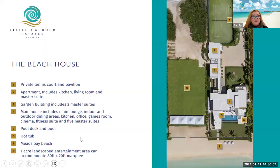To give you an outline of how the beach house is situated, we put these in all our packs as well. As you can see, this is number 8 here. We have 1 acre next door to the villa, and number 3 is also an industrial kitchen or commercial kitchen. So fantastic for events or parties, celebrations, weddings. We can do all the catering for guests. We tend to do this prepping anyway for visitors so that the main kitchen is not causing any disruption or noise. So everything can be done there.